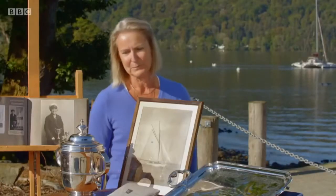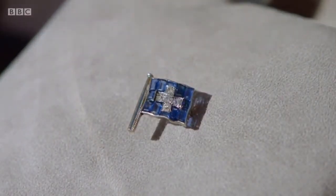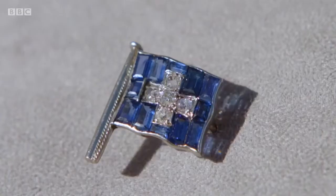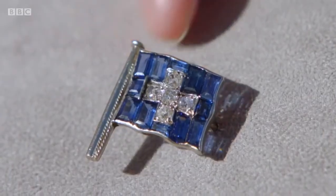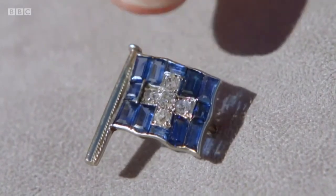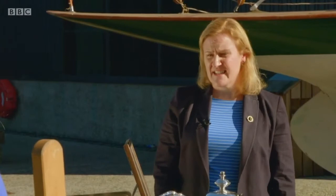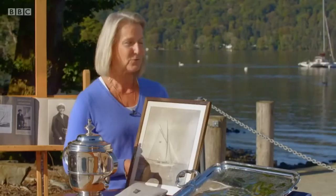And what about the brooch here? Well, the brooch she had made, that is her sailing burgee. So those were her colours that she sailed with. Her name was Cross, so it's blue sapphires with a white cross. It's set in platinum, really good quality. It would have been made by one of the really good British jewellers. It could also be by Garrard, who knows? Yes. It's not marked, but it's certainly a beautiful piece. She wore it all the time.